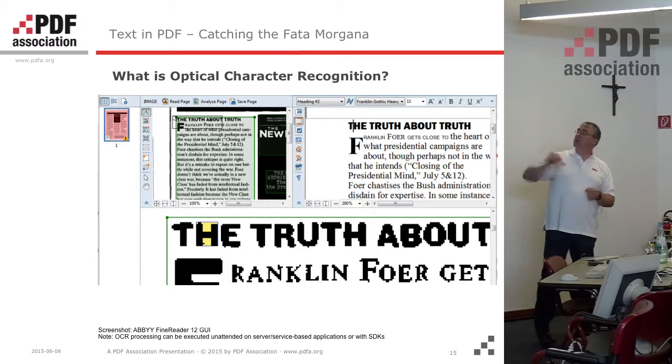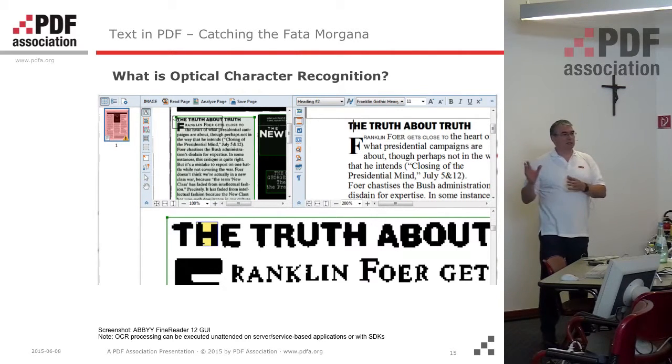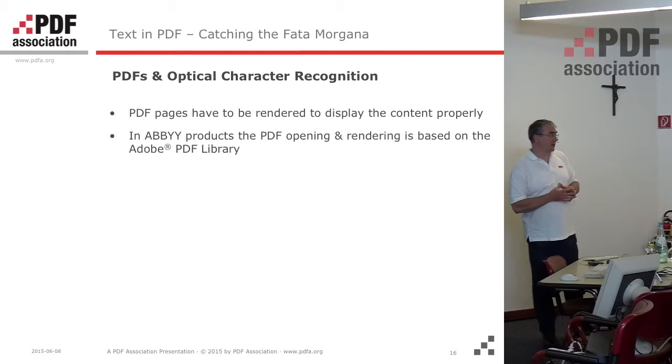You can also see that there's formatting information like headline number 2 and font restrictions, all these kinds of things. We try to determine which information is available in that printed document. So this is the typical scenario about OCR. And now we come to the next point. How does that fit to PDF processing?